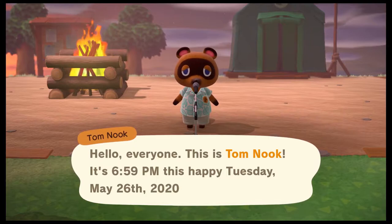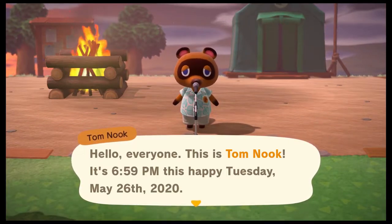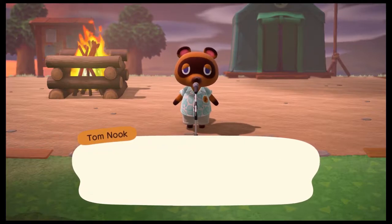Hello everyone, this is Tom Nook. It's 6:59 p.m. this happy Tuesday, May 26, 2020. There's not really much news today, so instead I'll just share some valuable tips about living on El Dorado.